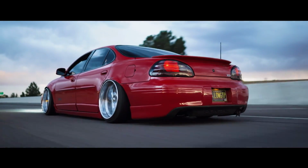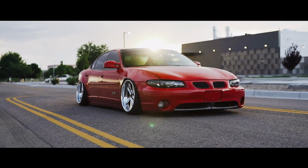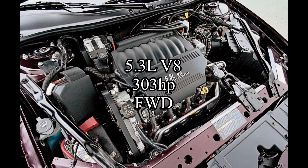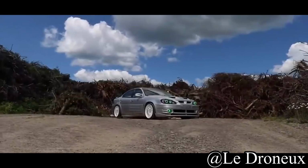The Pontiac Grand Prix GXP. Spoiler alert, I already got the background footage for this video, so I already know this, but the background footage is not of Grand Prix GXPs. One of them is, but the other one is not, because there's not enough good videos of this car. Either way, it comes with a 5.3 liter V8, making 303 horsepower going to the front wheels.